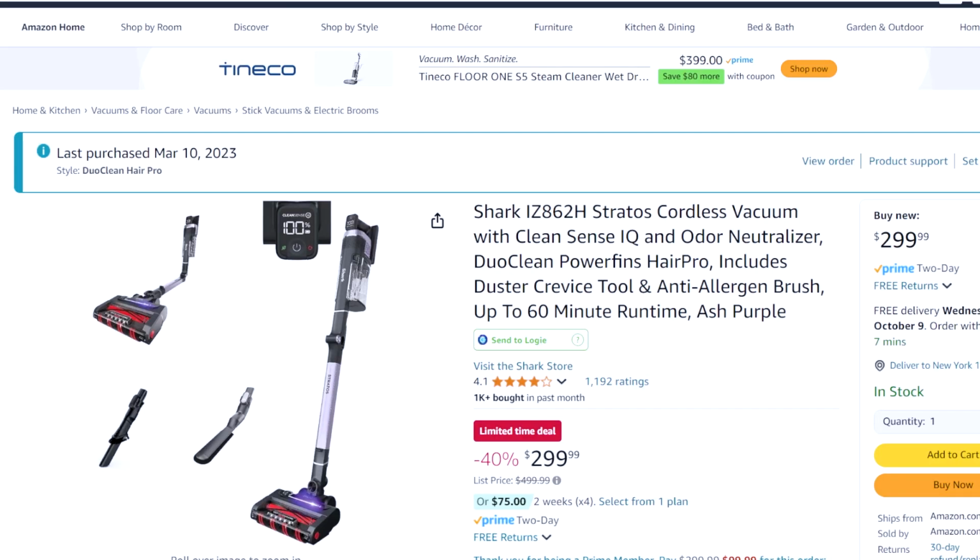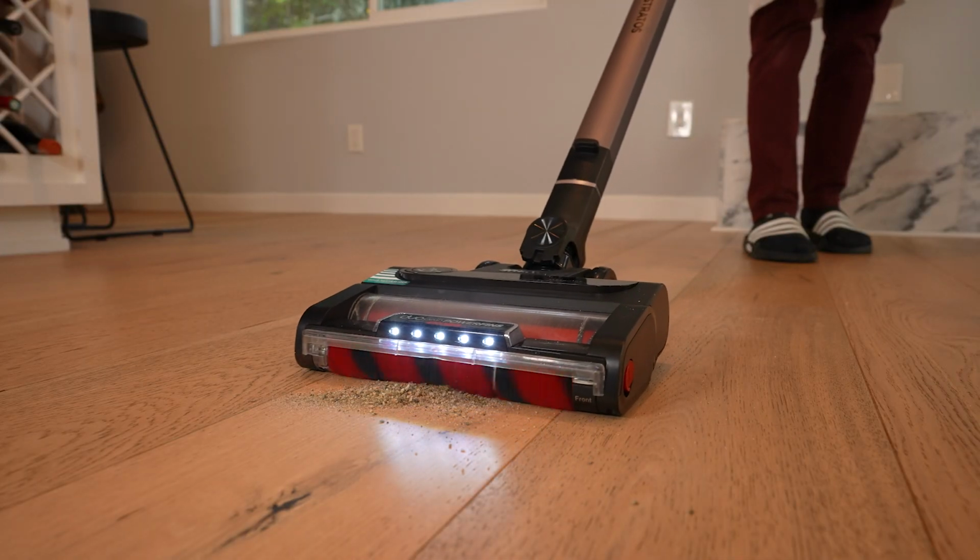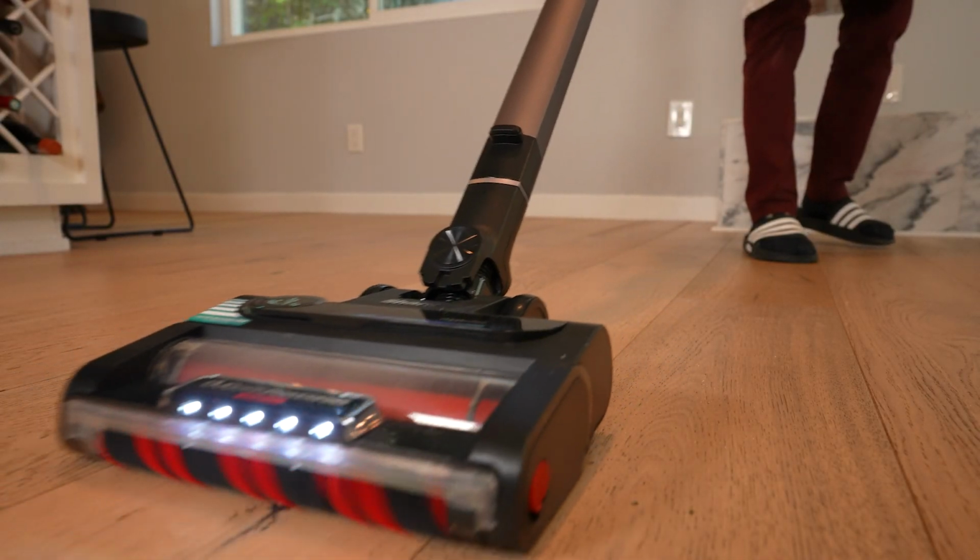A lot of people have opinions about the next brand in the cordless category, and that is Shark. So we're going to talk about the Shark IZ826H Stratos. Normally this is going to be $499, $500. Right now it's on for $299. That is just a little more than half the price.